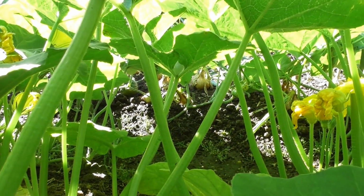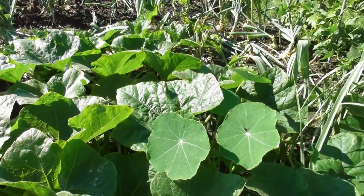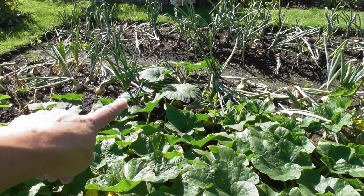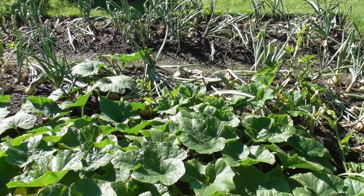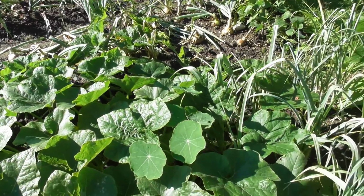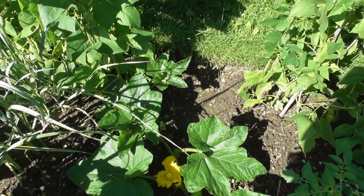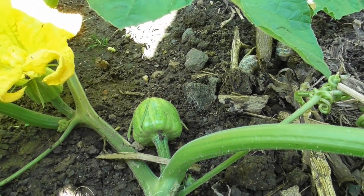Oh, isn't that light pretty? You know, I think it looks like the vines are running... Oh, yeah, I can see a fruit. It looks like the vines are running that way. So I'll have a look from the other side. But I did just spot one vine running this way. This must be the sweet dumpling. A little sweet dumpling.